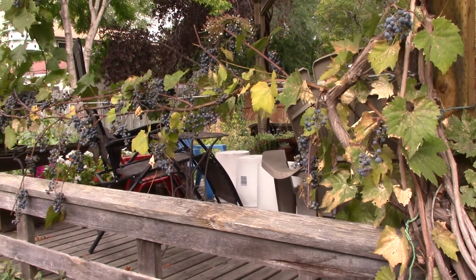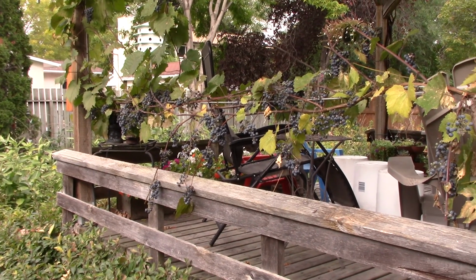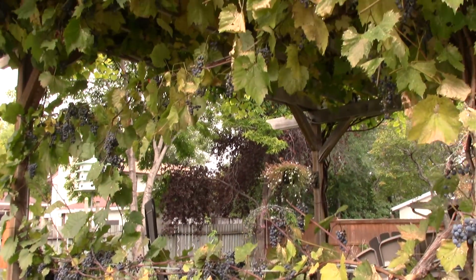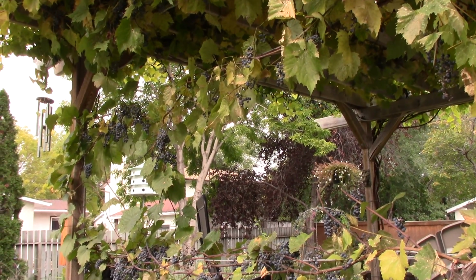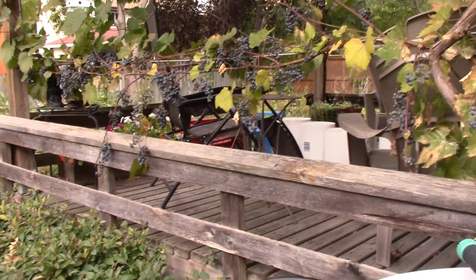Here are the grapes. I was going to pick them today, but looking at my notes, it's a bit early. So I'll leave that for another week. From reading about when is the time to harvest grapes, you harvest them when the birds start to eat them, and we're not quite there yet.